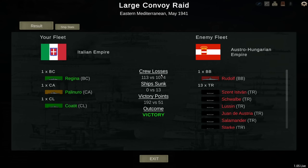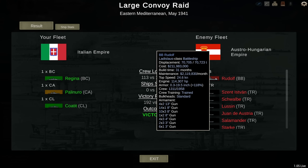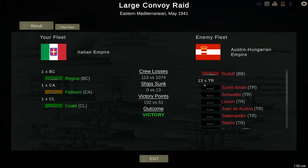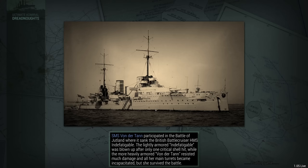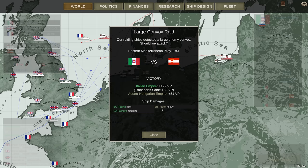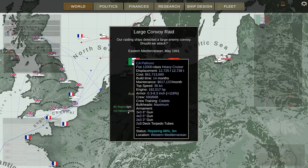Having done a fair amount of damage. I mean, the Rudolf is very badly damaged, and I was able to sink all their transports. Yet, I did not sink it. How long is it going to take them to fix that? With a damaged economy. 11 months. Holy shit. Nice work. Regina, 2 months. That's more like it. Palinuro, 3 months.